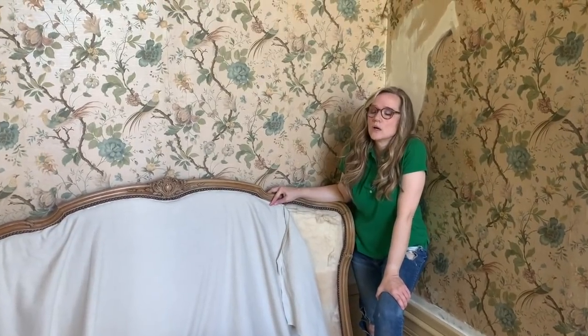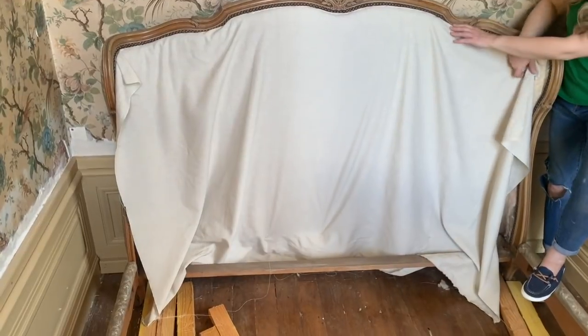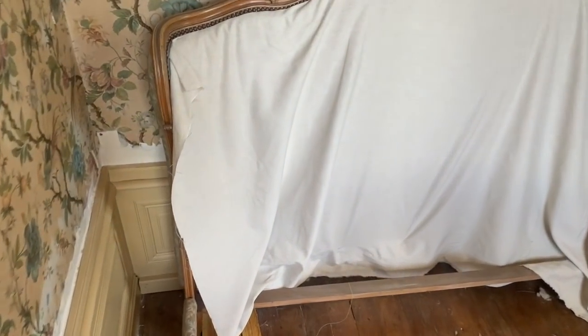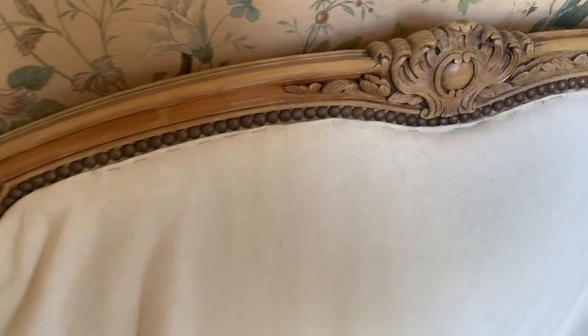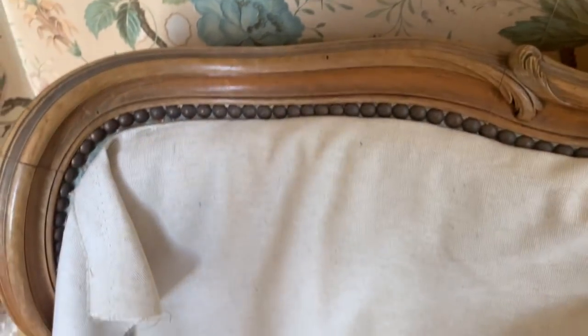This is just a temporary fix. Don't judge us. Fix the fabric, for goodness sakes. So I was gonna skip taking out all these really old nail heads. They're in there. That would take forever. There's like hundreds of them. So I was going to staple. Temporary. First I was doing it underneath so you wouldn't even see the staples. But I couldn't get anything to stay. So I'm double stapling, and then I'll cover with a ribbon or.